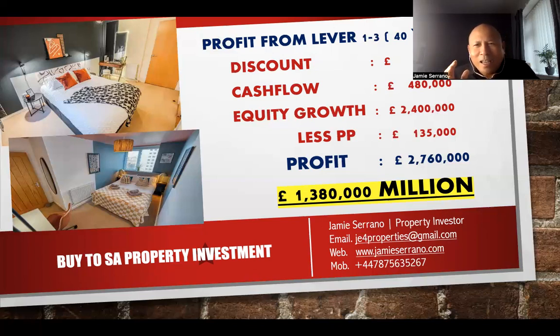And I can accept that, in case I made a mistake in my assumptions, or made a mistake in buying the right property. So assuming half of the profit, just to be more cautious and more conservative, instead of 2.7 million, we'll just make 1,380,000 for just one property over the next 40 years. So imagine, that's why we keep on buying properties.